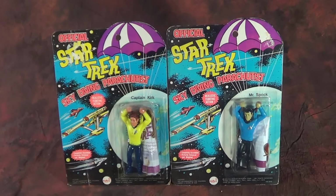One, you do get just silly, weird toys that sometimes are so inaccurate they have the ship upside down. And other times you get gorgeous card art and a really goofy, fun toy. I'm glad this exists. It never will again.